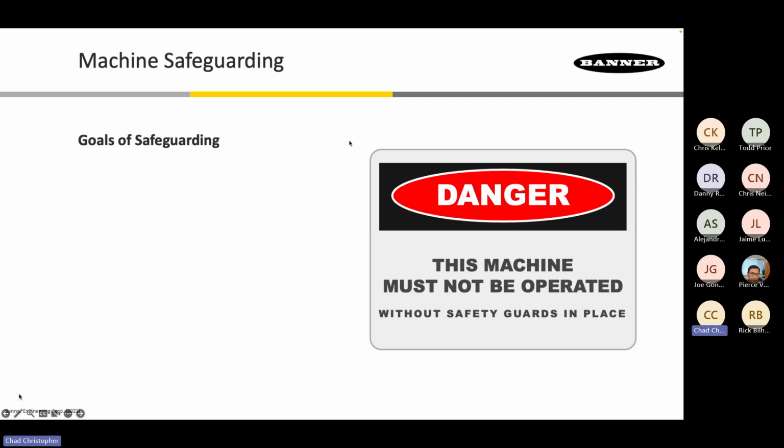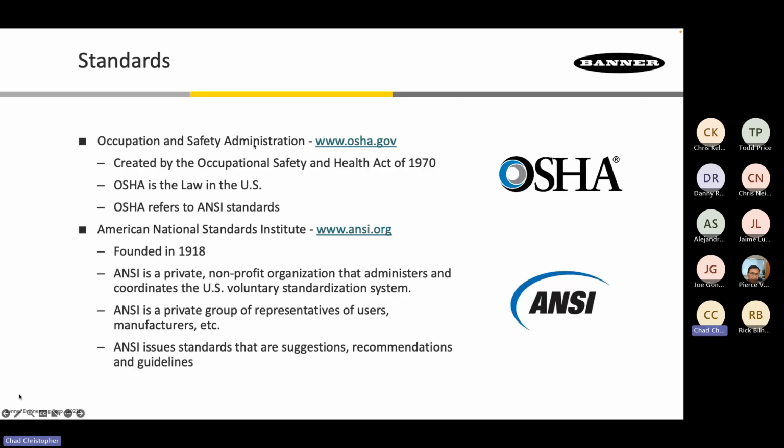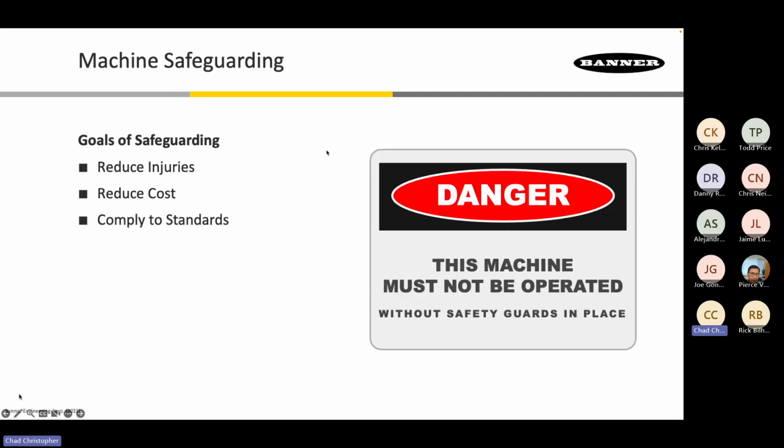One of the other bad jokes I like is that ultimately this picture is pretty correct, especially if you drop off the last line. There's no such thing as a 100% safe machine. The only 100% safe machine is one that's in a crate in the warehouse. If it's moving on its own, it is inherently capable of causing an injury. So again, goals: reduce injuries, reduce costs, comply to standards.